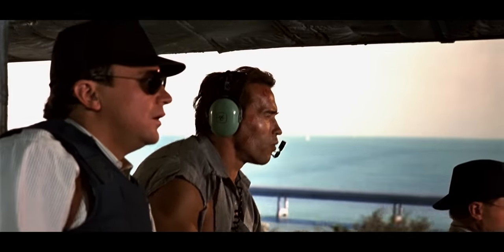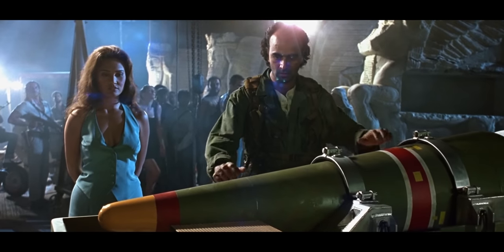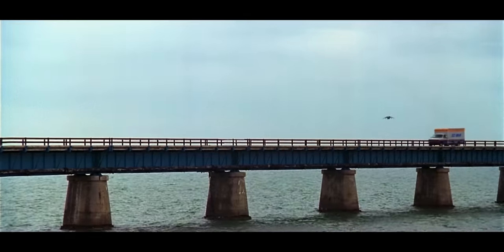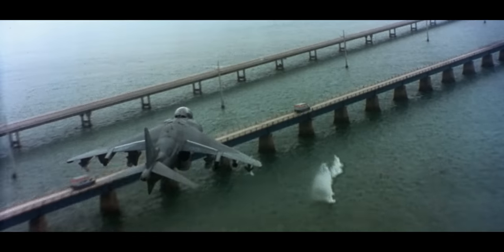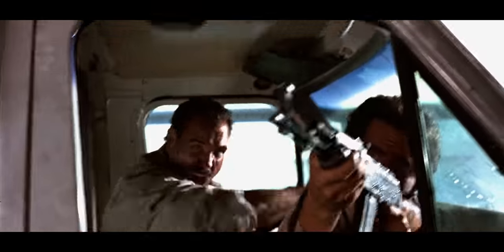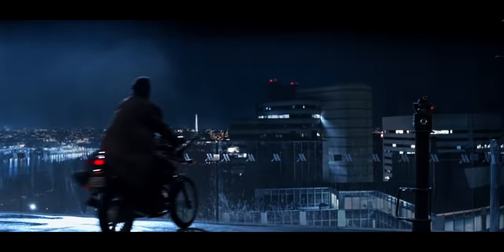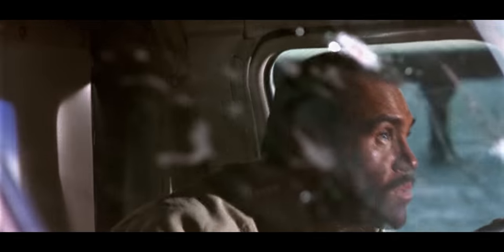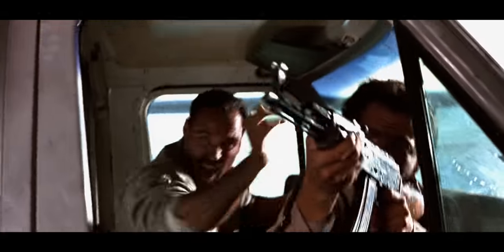Okay, so at this point in the scene, a pair of Harrier jump jets have arrived on location, right, to try and stop this nuclear bomb from reaching the shores of Florida. At first glance, there doesn't seem to be anything too spectacular about this moment. I mean, compared to all the craziness that had come before it. But the closer I look, the more insane I feel.